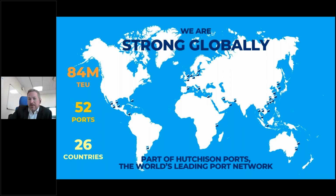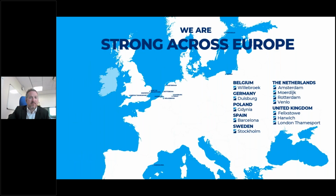So through our parent company, Felixstowe is part of a global terminal network of 52 ports in 26 countries, so vastly experienced to help you move your export cargo. Next slide, please. And then focusing on Europe, we've got 12 ports in the regional network, all with close access to the major shipping lines.